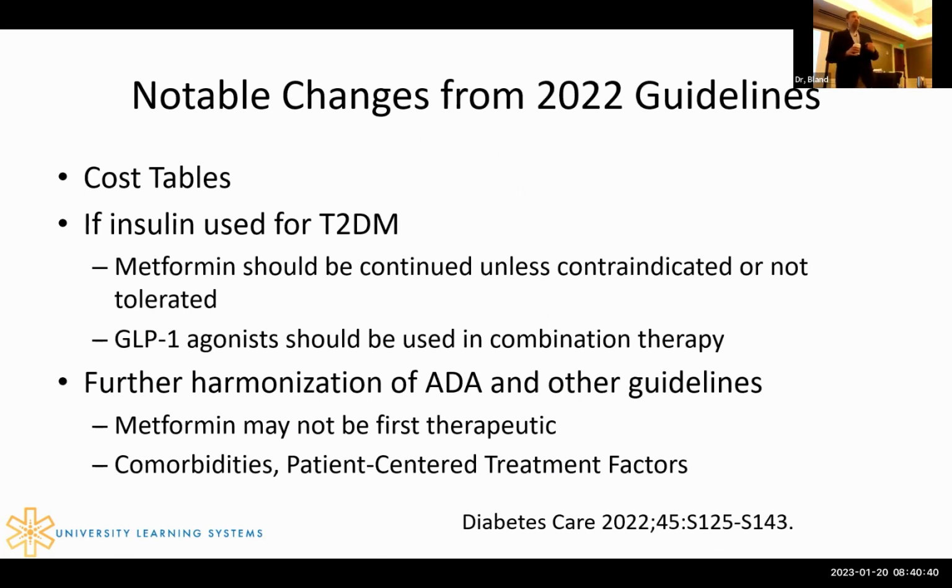Now, this is kind of what I was getting to. Notable changes. I'm going to tell you what happened in the diabetes care guidelines a year ago, and then I'm going to show you what happened about 2 weeks ago. Because it's been a long 3 years. I like to give a couple of years of data because, quite frankly, I feel like 2020 just happened, but I also feel like it's been decades. They've put some cost tables in there. I love the diabetes care guidelines.